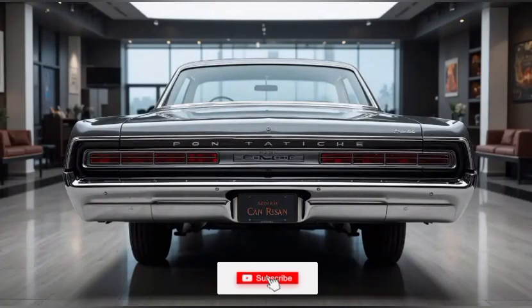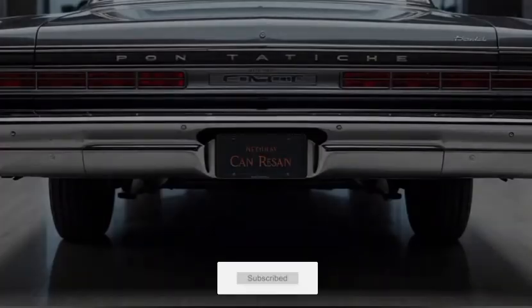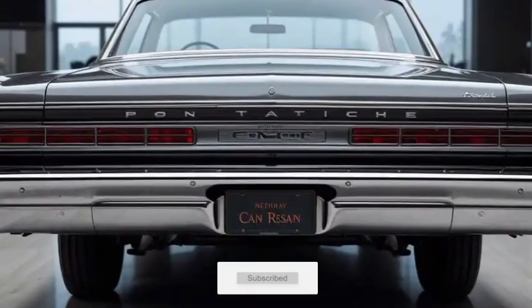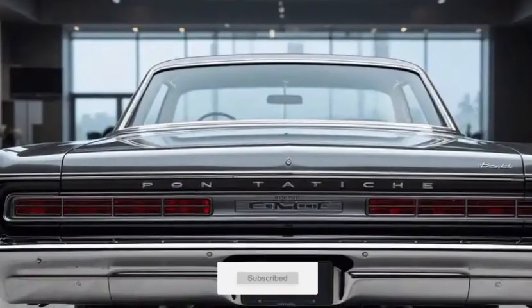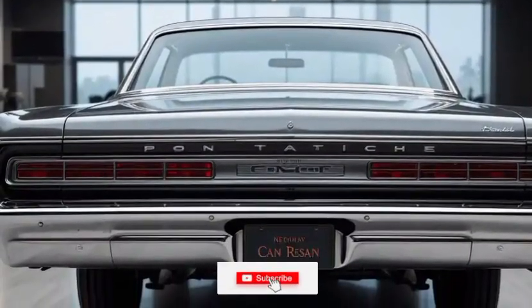Its fiberglass body kept it lightweight, and the suspension setup was built for nimble handling. Unlike the heavier muscle cars of the era, the Banshee was more of a true sports car. It didn't just go fast in a straight line, it could carve corners too.